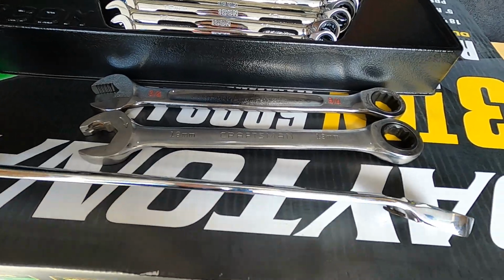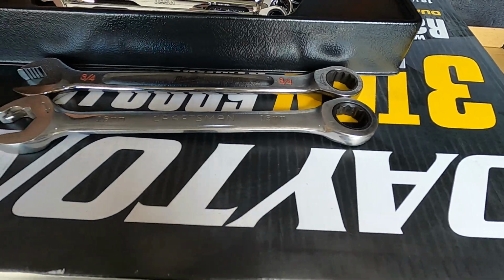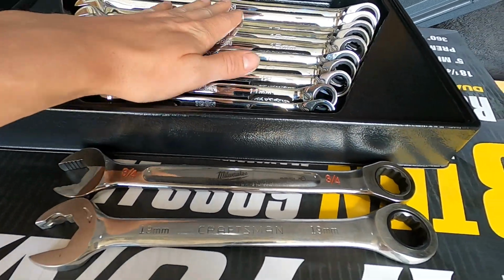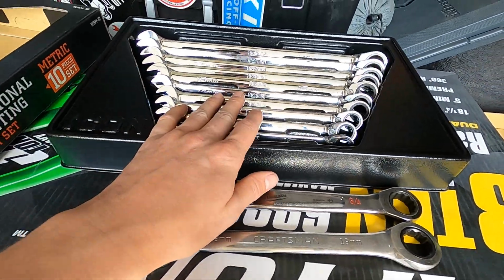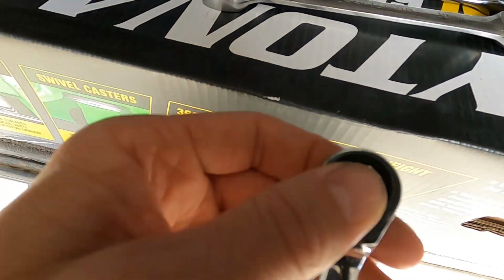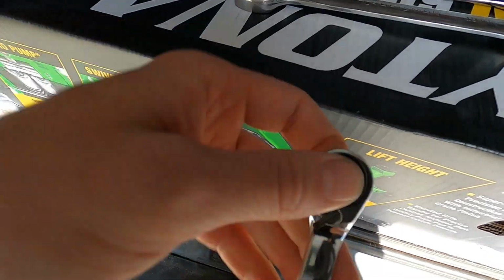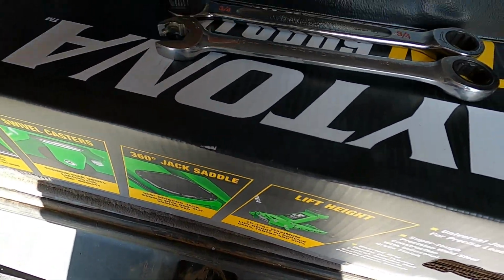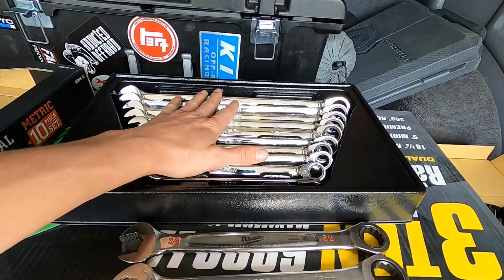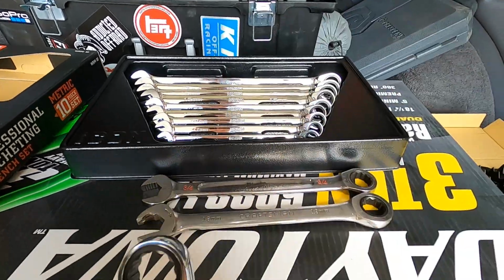So just my 2 cents, guys. 150 bucks for this set. And it goes from 10 all the way to 19. Doesn't skip a size. Pretty awesome. 72 tooth on the ratcheting end here for those tight spaces. Sounds pretty good. Lifetime guarantee. So yeah, let's try these out over the next few weeks, and I'll end up telling you guys what I like about them, what I dislike about them. I'm really stoked on this.